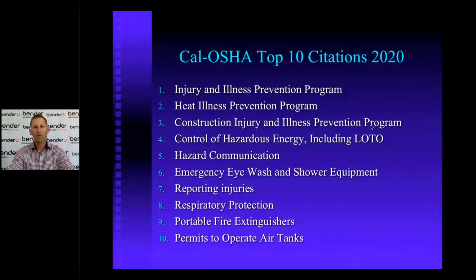The other one is construction injury and illness prevention program. So if you're in the construction field, it's more high risk type of things that you're doing, you have to have specialized programs written for that. Also, control of hazardous energy, so not having a written lockout tagout procedure. Hazard communication, so your safety data sheets, emergency eye wash and shower equipment.